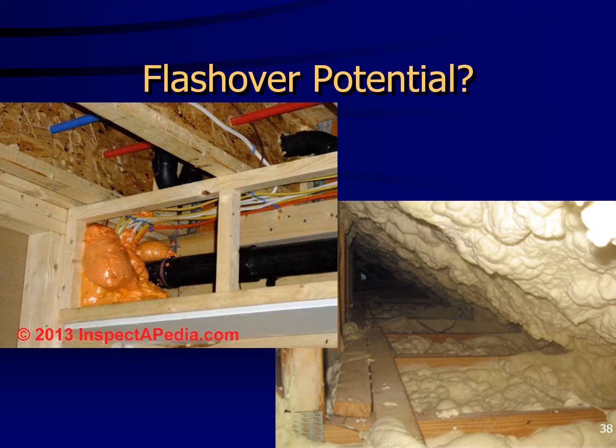Just some building construction on flashover potential. Another picture of wooden I-beams, but hey, at least this time they're weakened by having contractors drill through them. Not to mention, look at the spray insulation on the left picture. What's the spray foam going to do as it's exposed to heat? Well, it's going to burn away pretty quick.